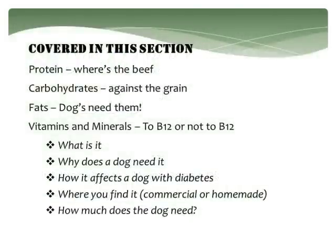The first set we're going to cover in this module are nutrition basics. What does a diabetic dog need? We're going to look at protein, fats, carbs, vitamins, and minerals, what those actually are, just to review. Why does a dog need them, and how is a dog with diabetes affected by the different foods in these groups?